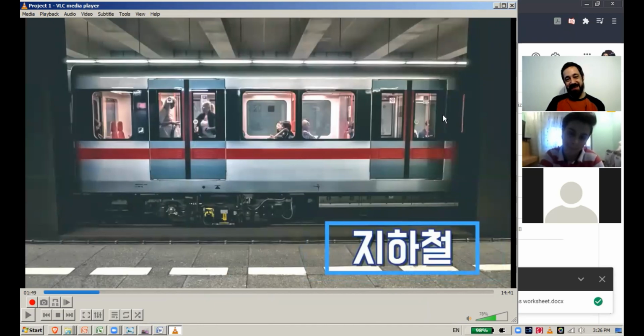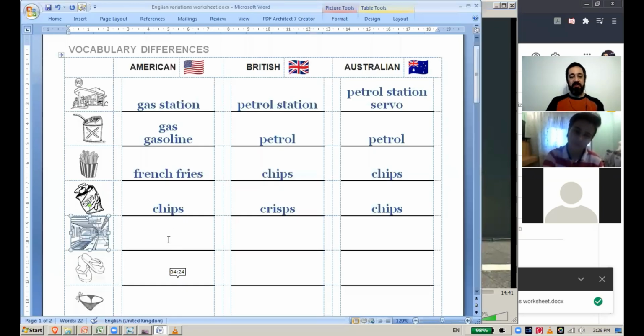Underground. Okay, underground. Any other name? Station. Yeah, it's a station, but there's this vehicle going on. So where do they call it underground, Taya? Do you know? No. I think they call it underground here in Britain.